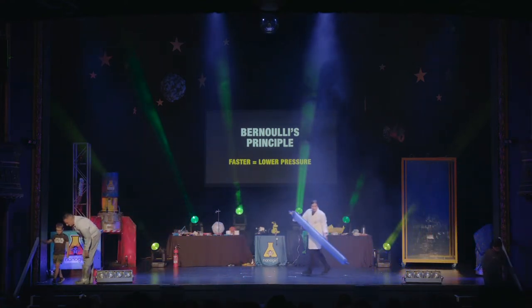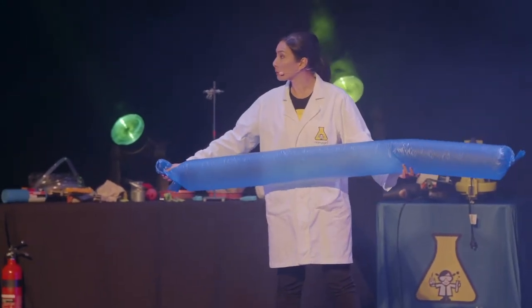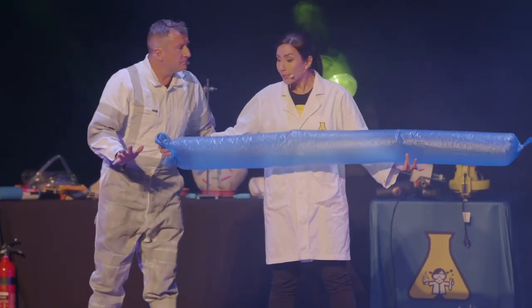Awesome. And so this is an easy one to do at home, but I have another experiment that shows Bernoulli's principle. Yes. Now, for this, I'm going to need a volunteer.